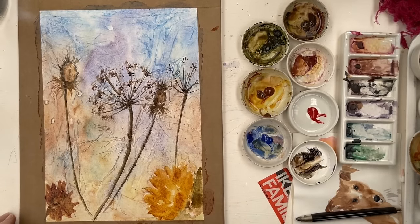Now I want to put in some berries, so I'm going to put them here where these funny little stems are. Seems to make sense. So I'm going to put a nice little cascade of berries, and I'm just dropping them into where I've made it wet, and I'm going to let that blend, and then I'll sharpen the shapes up once that's dried a bit.